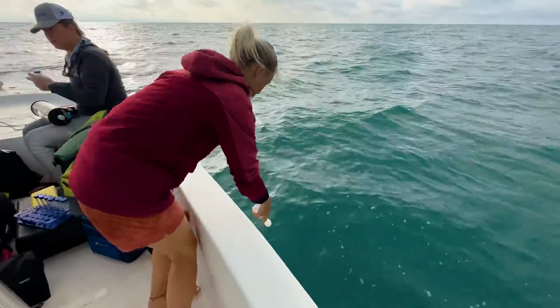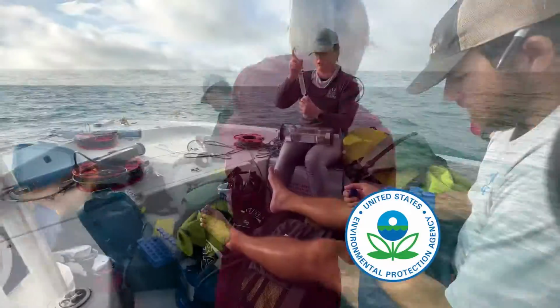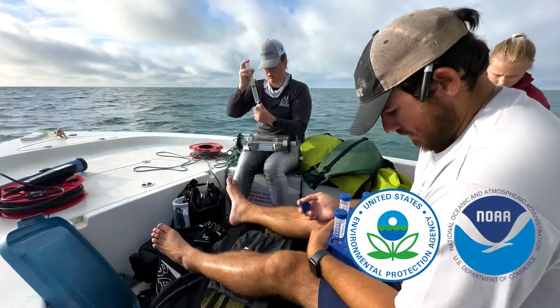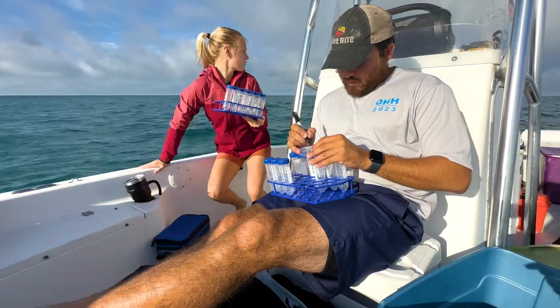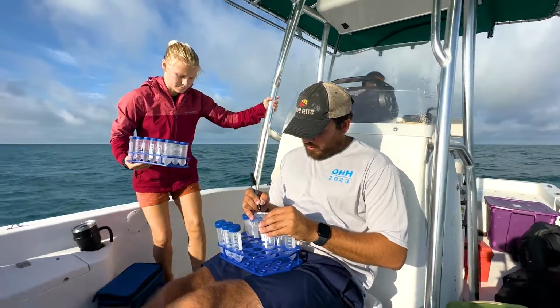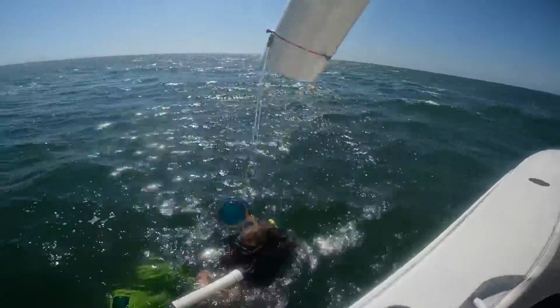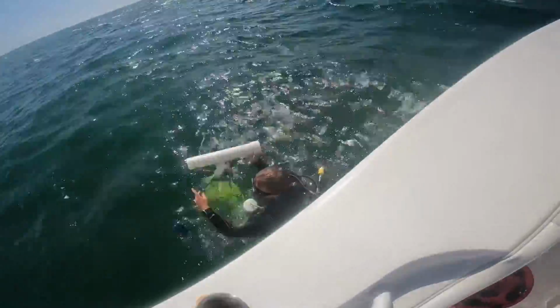Water quality is one of the reasons that the Water School has received grants from the Environmental Protection Agency and National Oceanic and Atmospheric Administration. So we're closely monitoring the water quality at every station that we look at the life on the bottom, because we think that water quality, particularly the influences of pollution discharges from the coast, can influence what type of life is able to develop on the bottom.